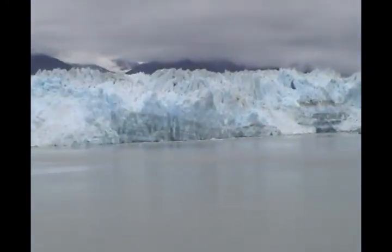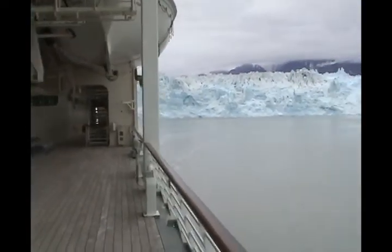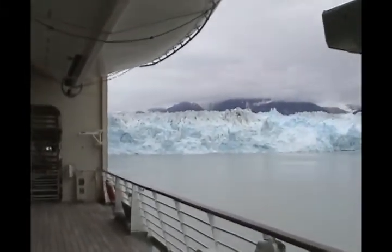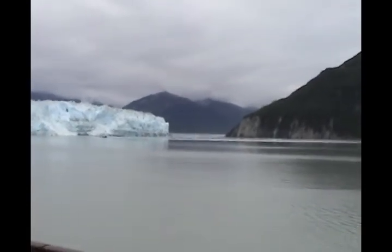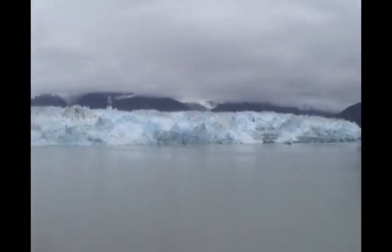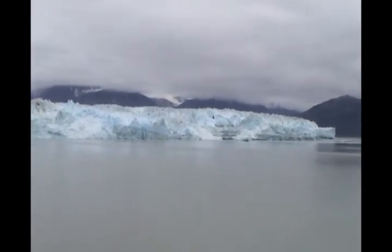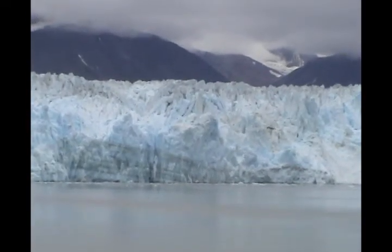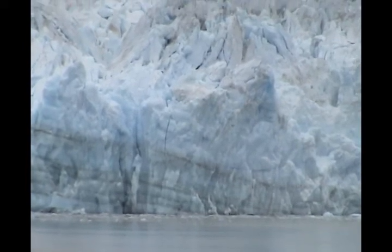And as we're preparing to leave, the tower still stands. As precarious as it looks, it has not yet fallen. Promenade. You might expect it to be crowded while we're this close to the glacier. Yet there's nobody on this deck. As we slowly make our way out of the bay, away from the glacier, there again, you see the passage that is currently open. Look for the vertical dark crevice. There's the tower. Still standing strong.